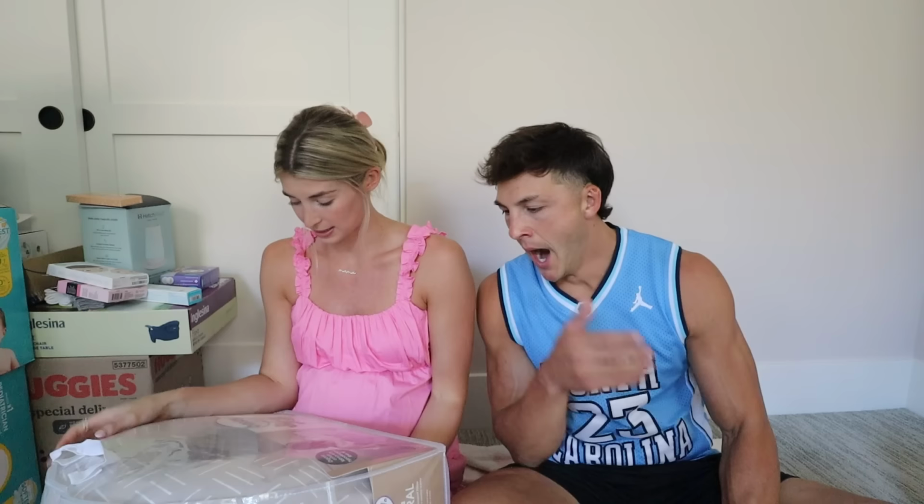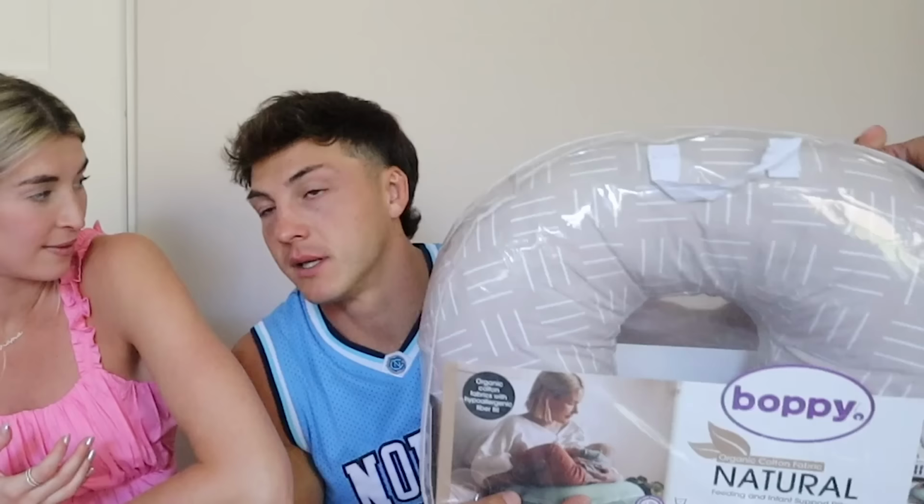That looks like a nursing. Big neck pillow. See, it basically is. It's an airplane pillow. I'm gonna take it to it gets a baby in a good comfy position to eat. Yes.